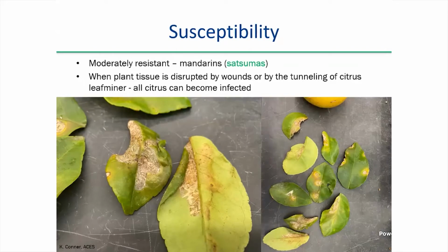However, when you have wounds in the plant tissue, it doesn't matter how susceptible or resistant your plant is. It will allow for the entry of the bacteria into those wounds. And this is what we usually see when we get samples in. It's usually leaf miner damage, and the bacteria has entered in and spread through all of that damaged area.